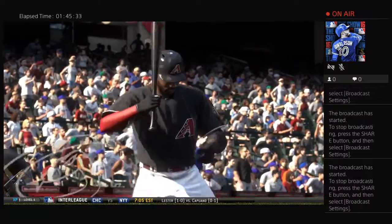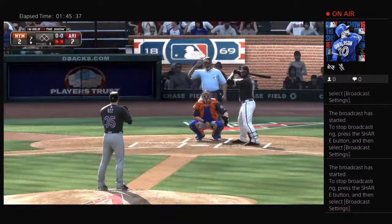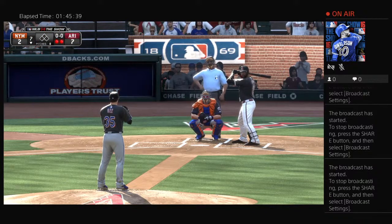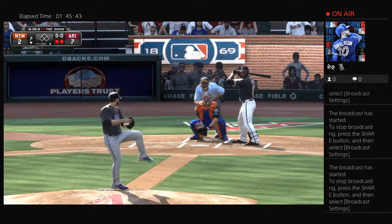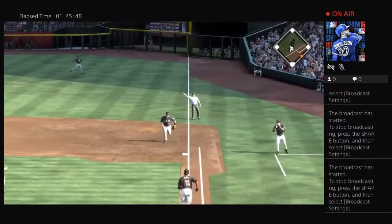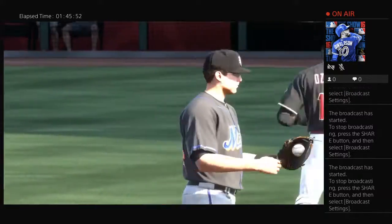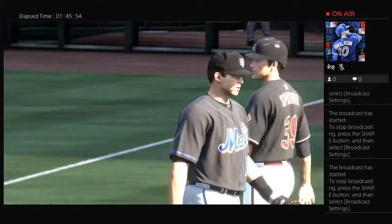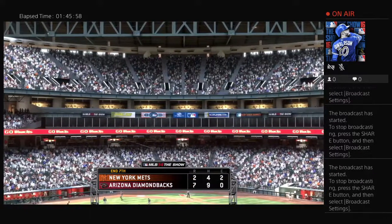Marcell Ozuna will dig in. Strikeout victim his last time. Marcell Ozuna. On the ground down the first base line. And he'll step on the bag himself, and the inning is over. So 1-2-3 go the Diamondbacks. They're on top 7-2.